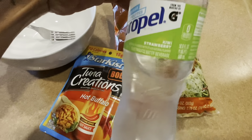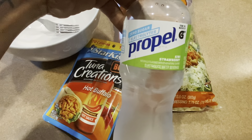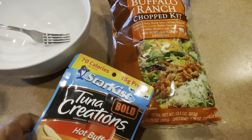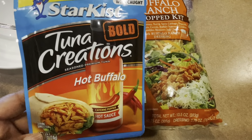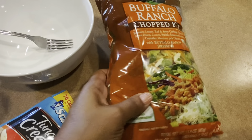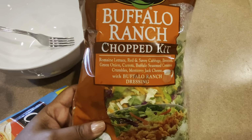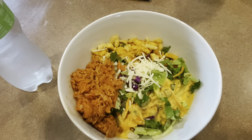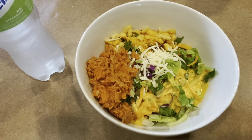And I'm just going to show you what I'm having for lunch. I always drink my Propel water. That's the only way I can get my water in, because I don't like water. And the salad, I am doing the tuna creation salad with this buffalo ranch. Very delicious. I eat it just about every day. Honey, I'm on a mission, okay? I'm about to lose a little weight.